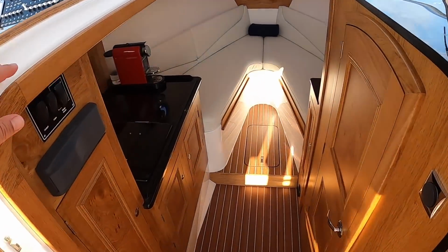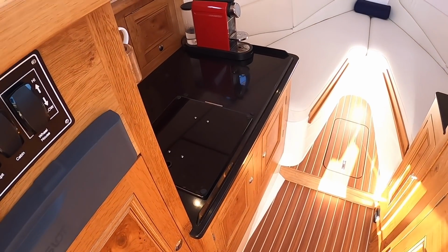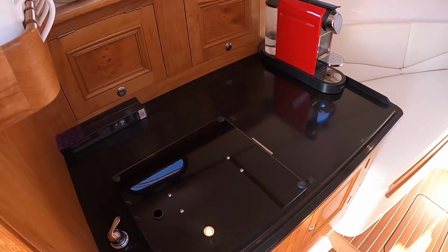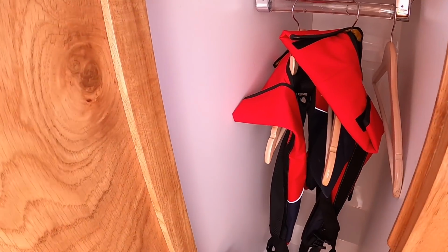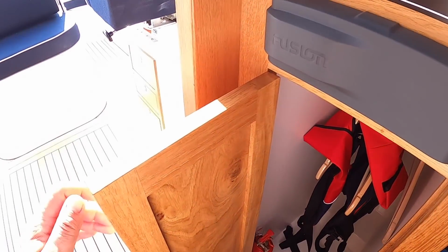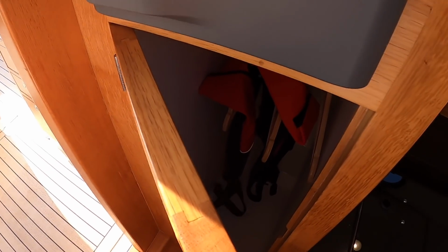It's pretty straightforward, this boat. You've got a small galley area over here on the port side. That's a hanging locker. You can drop some bits and pieces in there. Again, look at the way the woodwork is done on here. I don't know how well you can see that. There we go.